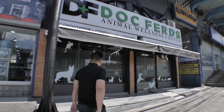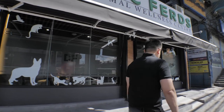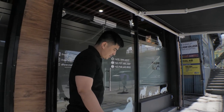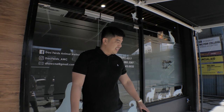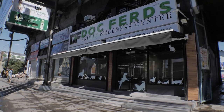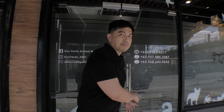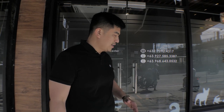But so there are two señorita steps here going up, actually tatlo pala siya, three señorita steps, and nag-provide kami ng ramp for the PWD because we have clients that are on wheelchairs. Doon sa mga previous clinics natin, ayun yung nagiging problema pagpapasok sila, no? So sabi ko, yung next clinic we will provide a ramp para meron silang access papasok doon sa clinic natin.